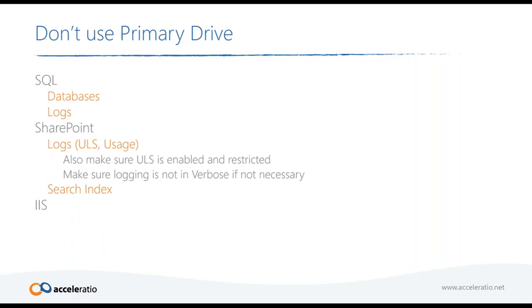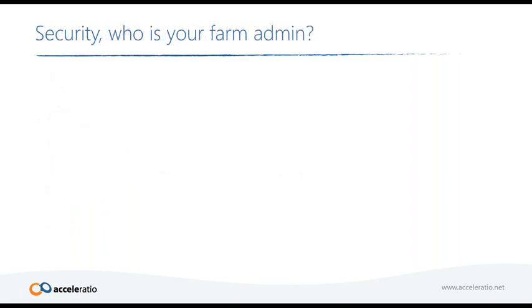Search indexes can also be on a separate drive, not on your primary drive. The same applies for IIS. IIS also has logs. You can move those logs to the secondary drive as well.